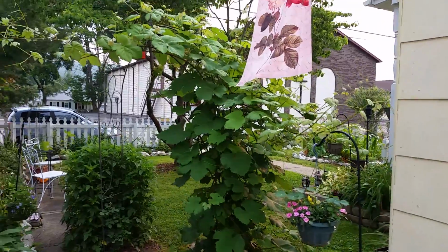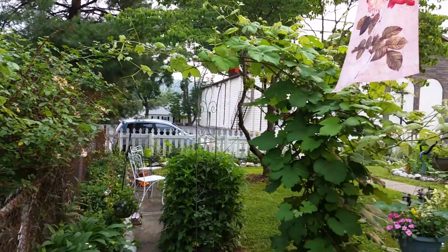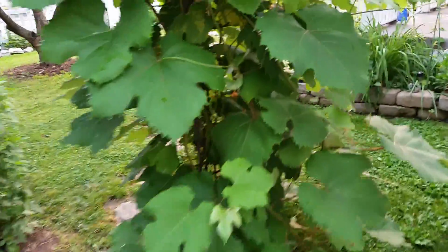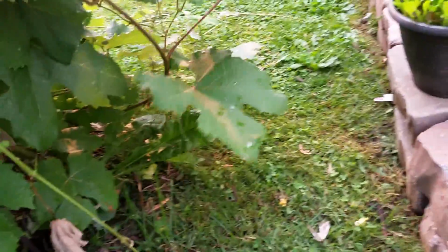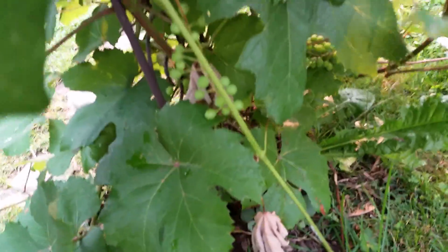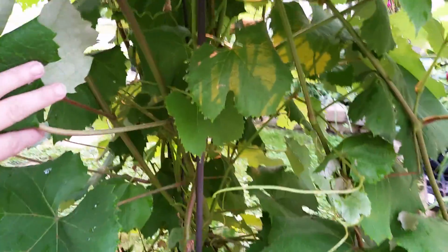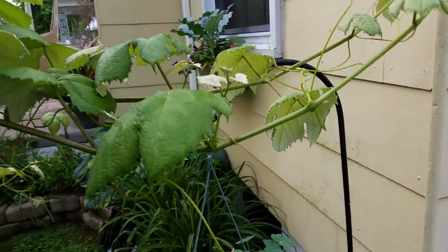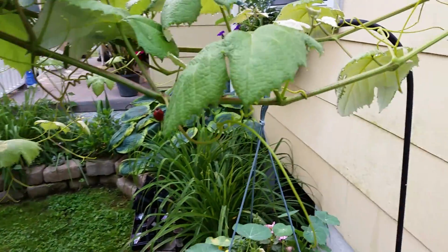As you can see, the grapevine is going absolutely nuts, and this past fall we cut it all the way back down to the ground, and we actually have several bunches like that of grapes, and the leaves look big and healthy. I've actually had to cut some back because they keep doing this, and I don't know if my arbor can hold it.